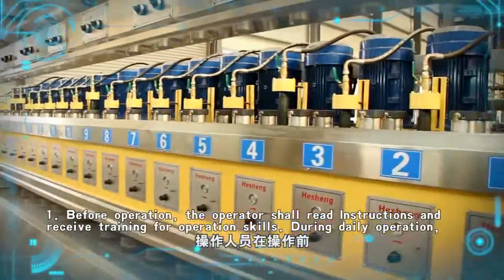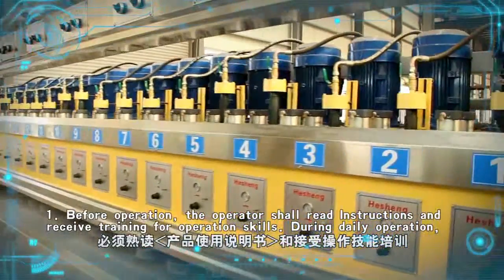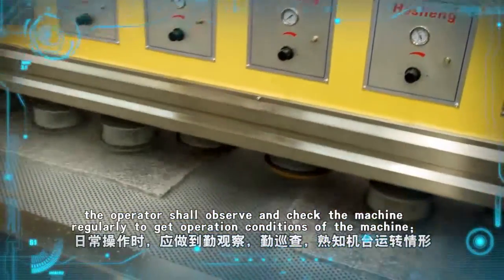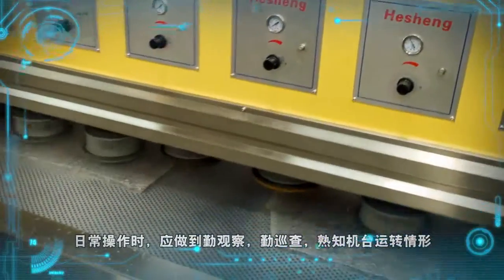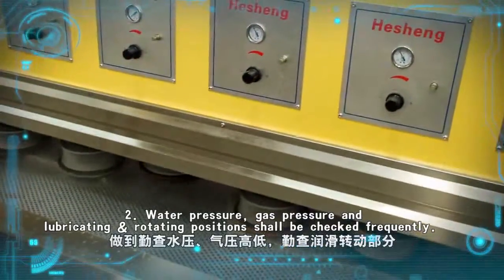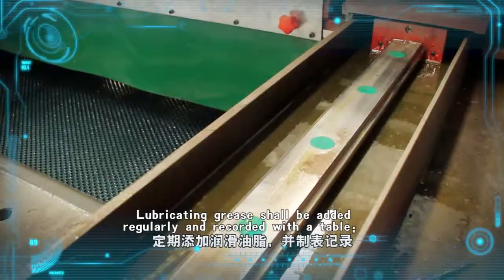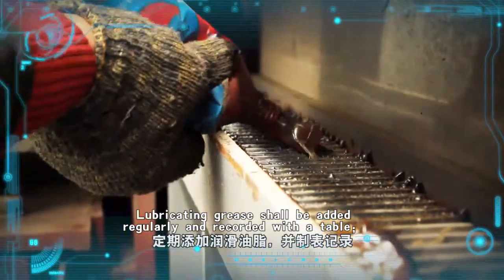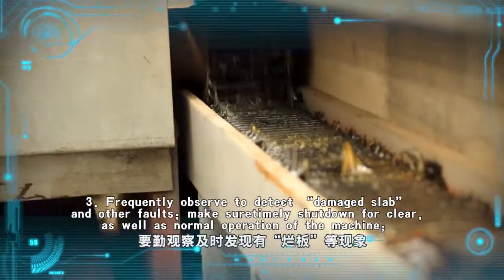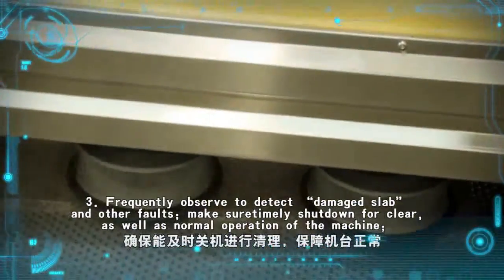1. Before operation, the operator shall read instructions and receive training for operation skills. During daily operation, the operator shall observe and check the machine regularly to get operation conditions of the machine. 2. Water pressure, gas pressure, and lubricating and rotating positions shall be checked frequently. Lubricating grease shall be added regularly and recorded with our table. 3. Frequently observe to detect damaged slab and other faults. Make sure timely shutdown for clear, as well as normal operation of the machine.